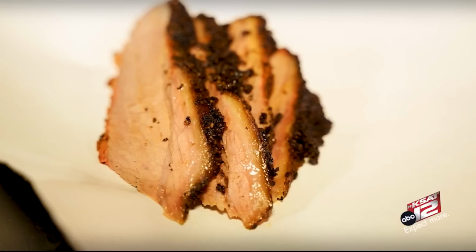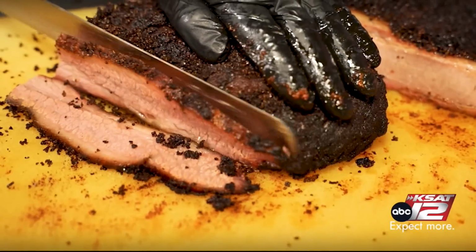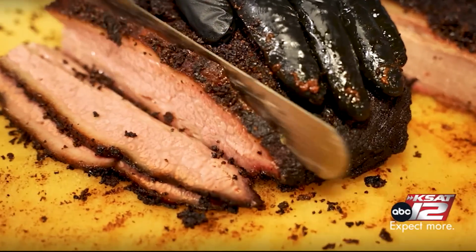Wow. Not bad, right? Might have to go back in for another one. Super tender, falls apart. I love the way the fat is rendered on there, the bark, the seasoning, and just that high quality cut you have. You can tell this thing is just cooked to perfection. This is where it's at, y'all. You want a great taste of traditional Texas barbecue, this is where you go. And if you eat here, the beans are all you can eat. Oh, come on.